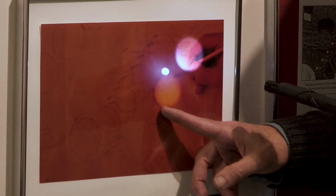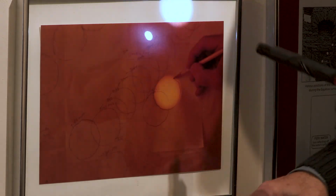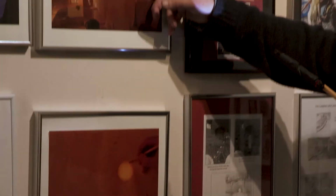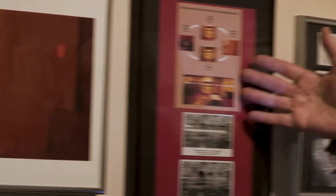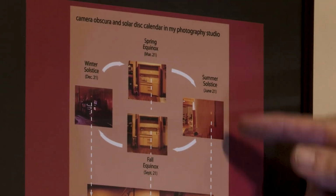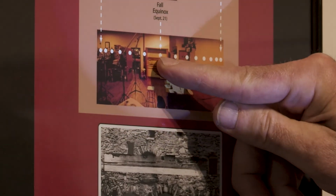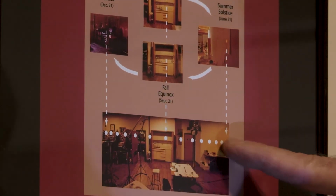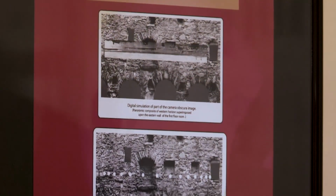You see here I am drawing a pencil image around the solar disk. Well, in summer it was here, but by winter it was way at the other end of the studio. So I made a Camera Obscura solar disk at sunset calendar in my studio. So in the summer it was here, and then in the fall the solar disk at sunset was here, and then by winter it was here, and then it would work its way back again. Well, I transferred that data to the interior of the tower, and here's what I found.